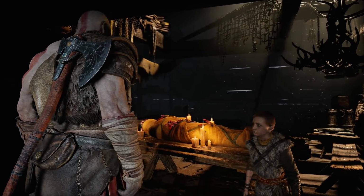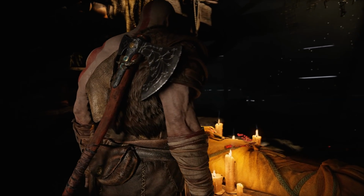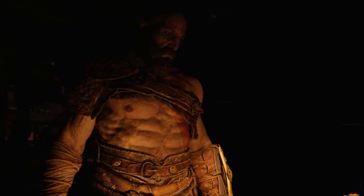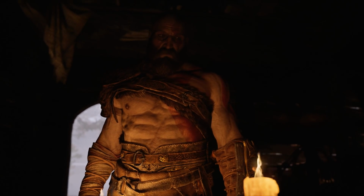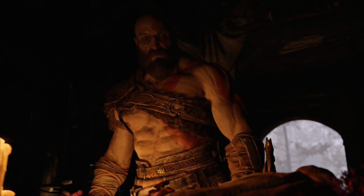So God of War on the PlayStation 4 just released today. The game is fantastic. I highly suggest you pick it up if you have a PlayStation 4. So far, it is the game of the year, bar none, in 2018, in my opinion. The game is just really well made, and it has by far the best graphics I have ever seen, and many others have said the same thing as well.